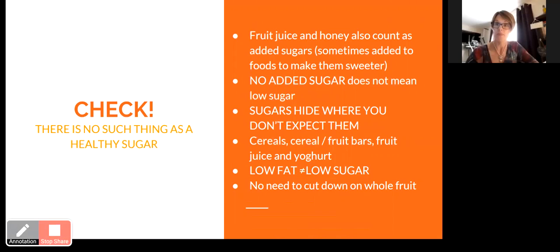So pitfalls that we need to be looking out for are remembering that there is no such thing as a healthy sugar. So when we hear about healthy sugar alternatives like honey, for example, or using fruit juices and fruit purees to sweeten foods, at the end of the day, our body doesn't really care what form the sugar is in. Sugar is sugar when we look at the effect that it has on our teeth, the effect that it has on our blood sugar levels, and the calories that it carries. So fruit juice and honey also count as added sugars.